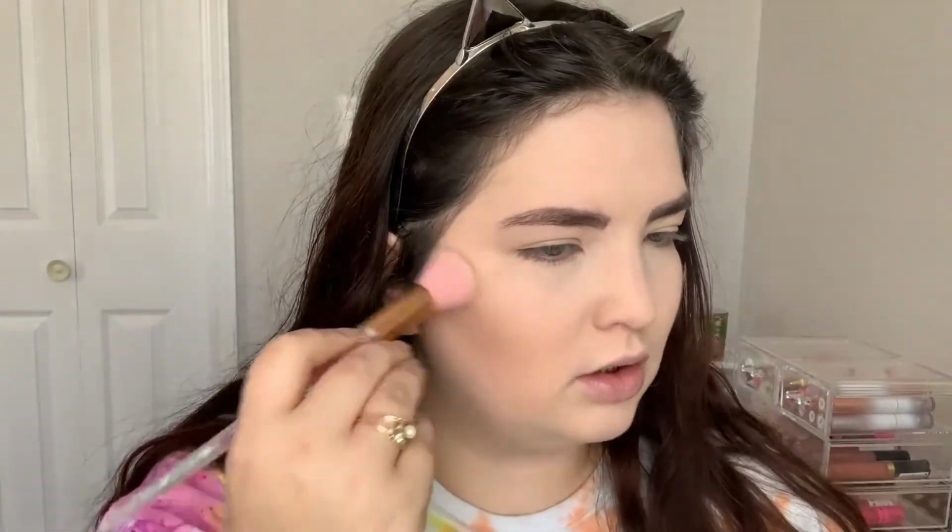So, do I have a contouring brush anywhere? Yes, no, maybe so. Okay, we'll use this one. We're just going right in there. Oh, that's a little intense. This color is a little muddy looking, I think is the right way to say that. Yeah, not the biggest fan of this color for contour.